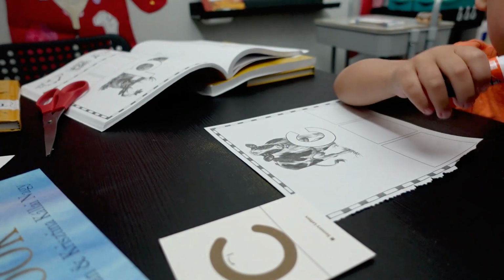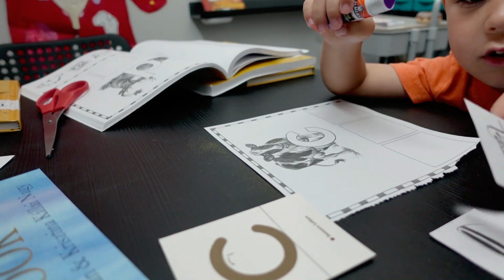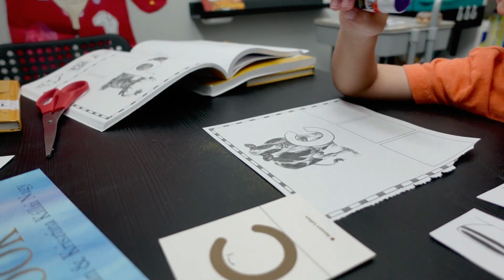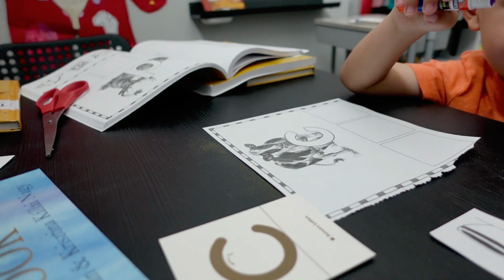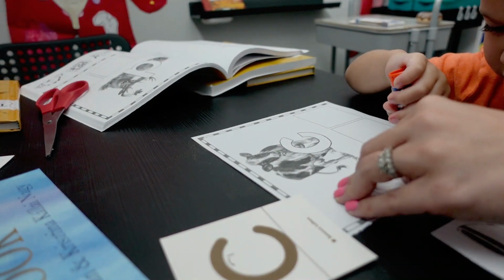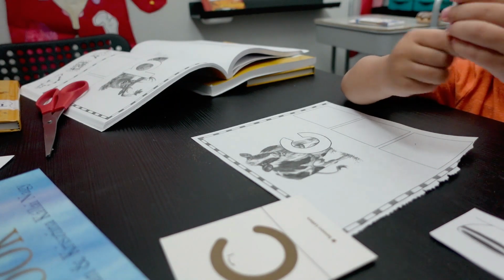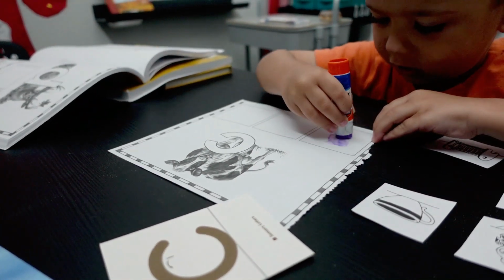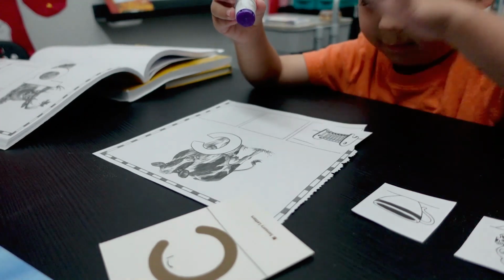Learning today, a C. And what sound does C make? It goes "k." Okay, so there can only be 3 that fit. So what of these pictures starts with C? What is that? Crib. A crib. Can you glue it on here? Put a little glue right there. Do you need me to push it up a little bit more? There you go. That's good. Just a little bit. Okay, now put your crib. Great job. Okay, what's the next one?